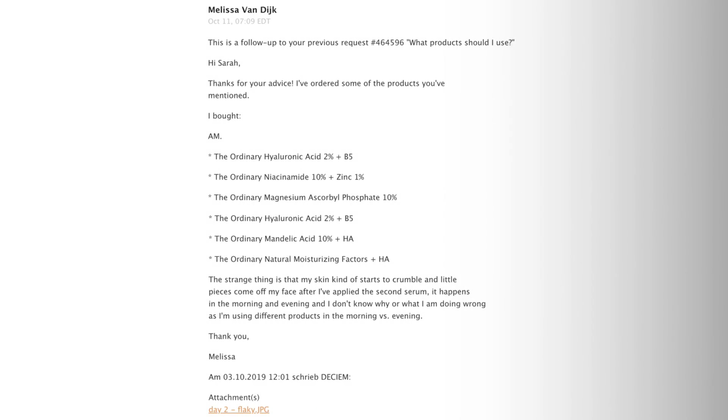And while I was using the products for certain days, after a while I did notice that something strange was happening. Every time I would use the products in the morning and evening, my skin would peel and little bits would come off my face, which was really strange. And I've also taken a picture of it.